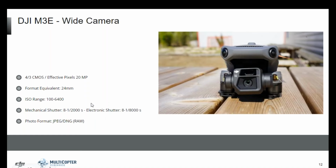Now getting to the micro four thirds wide camera: 20 megapixel, 24 millimeter, and this is capable of doing the mechanical shutter. If you did need to go beyond 1/2000 second shutter speed, it would then go into an electronic shutter. I don't think you would need to shoot it that fast in pretty much any situation, but that's essentially how that one is set up, and it is capable of shooting JPEG or RAW photos.